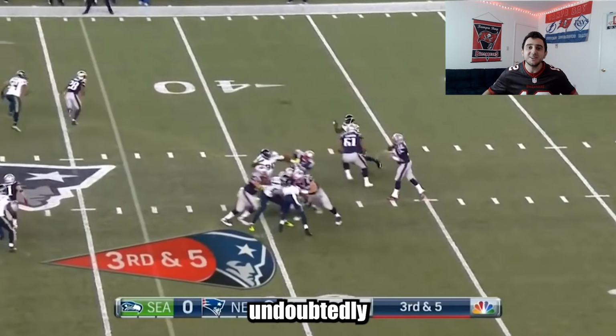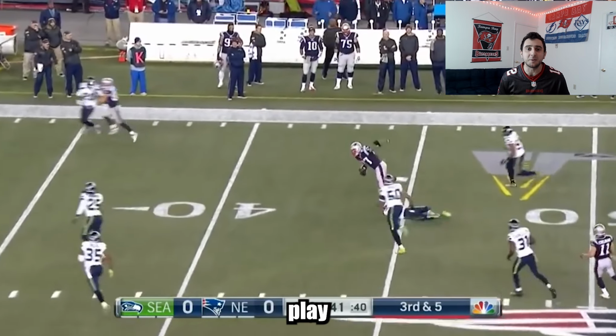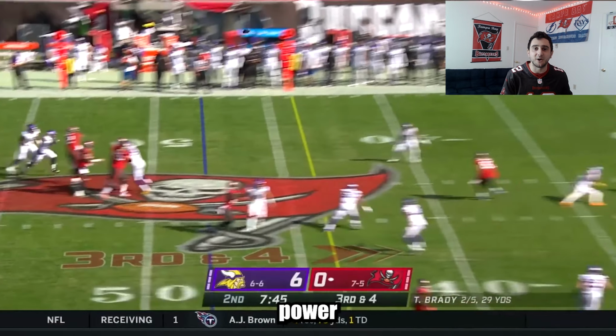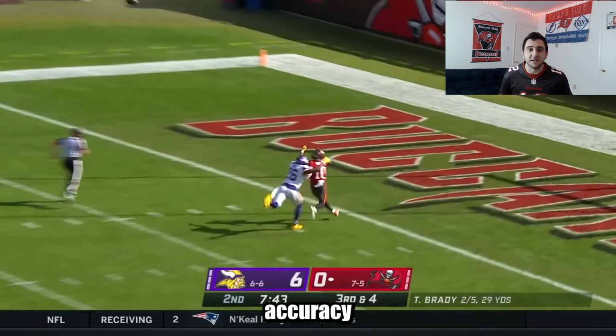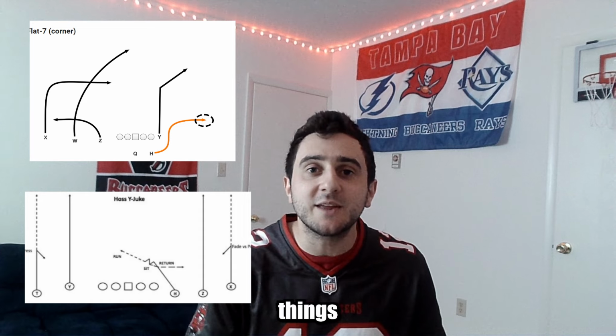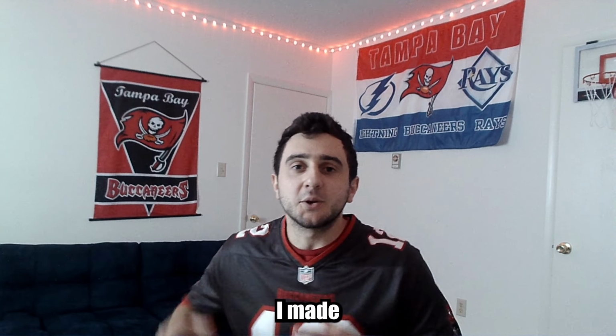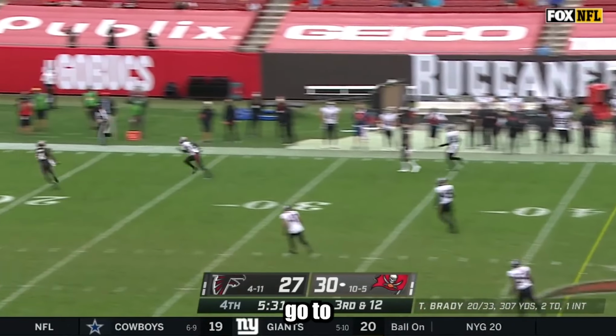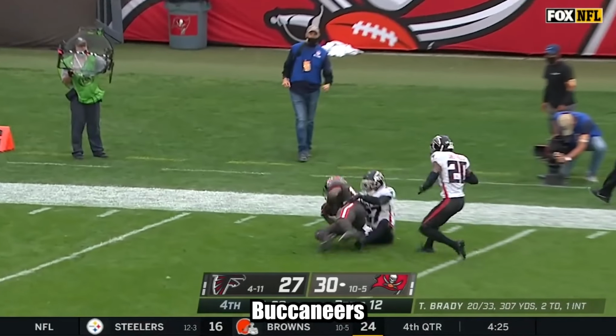Tom Brady is undoubtedly the best QB to ever play the game. His football IQ, pocket presence, throwing power, and overall accuracy are unmatched. But when you have a QB like Tom Brady on your offense, you can do a lot of cool and unique things on the offensive side of the ball. So I made an explosive Madden scheme taking all of Tom Brady's go-to plays on the Tampa Bay Buccaneers and the New England Patriots. So let's get right into it.